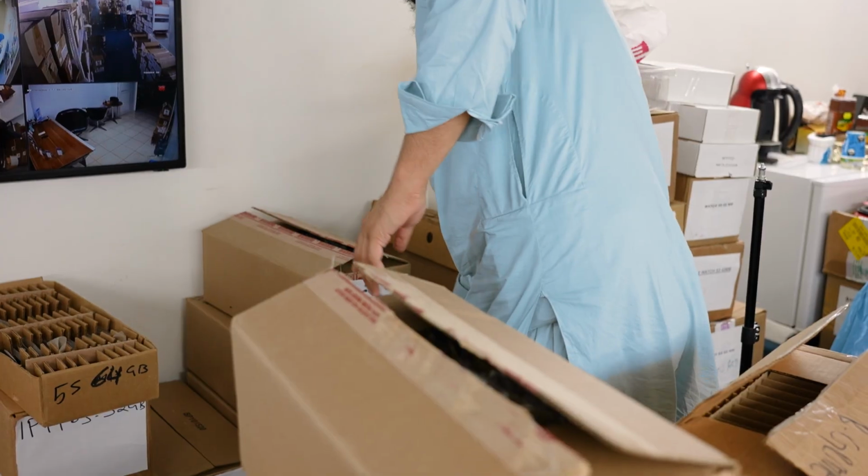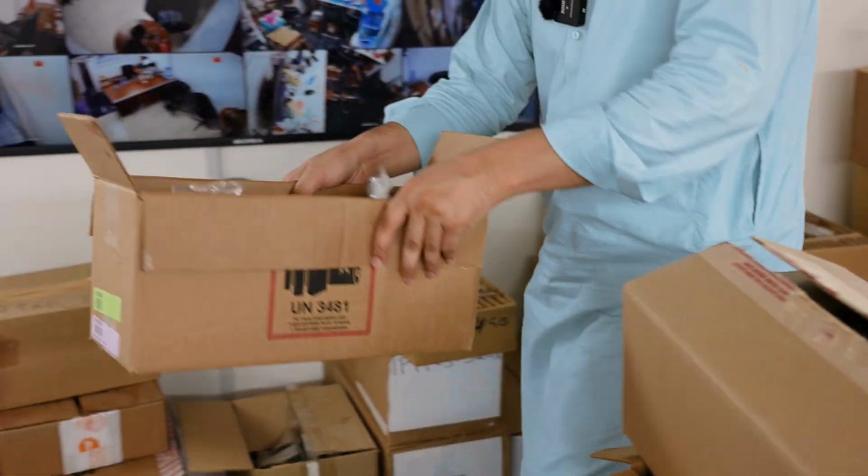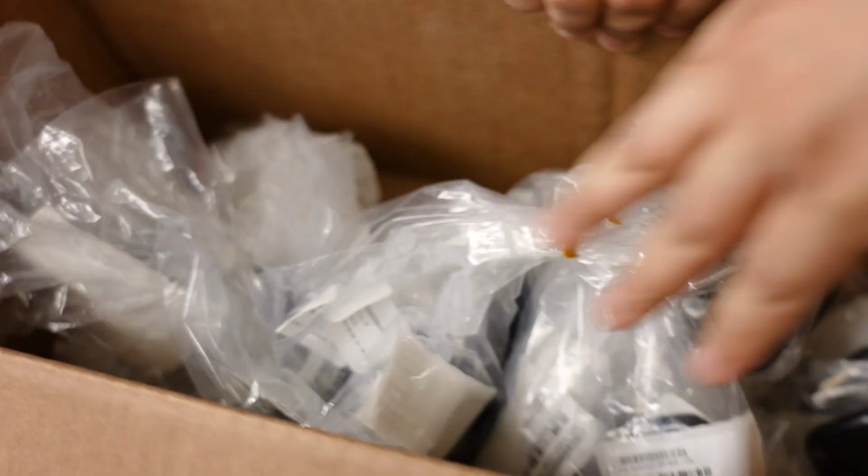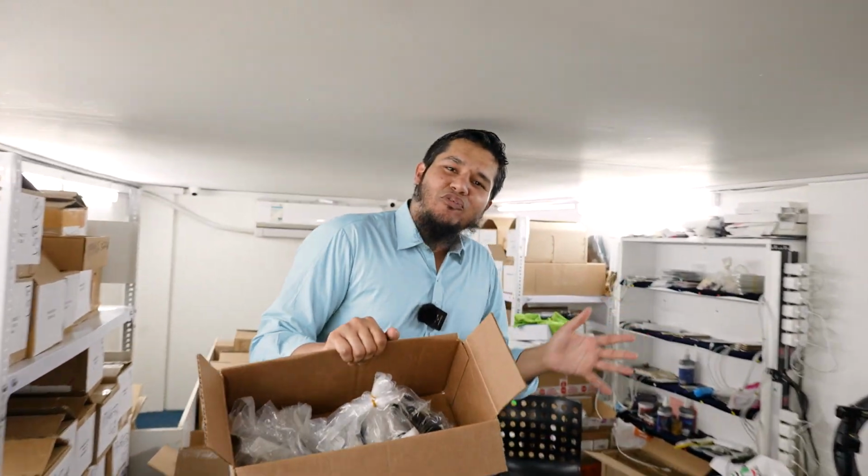So let me show you the Apple Watch Series 7s. We have Apple Watch Series 7s here, like fruits we have. Like fruits, we have the Apple Watch Series 7 cellular version, American specs, at an amazing price.